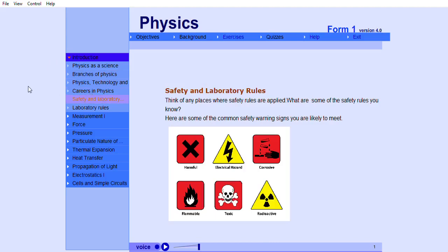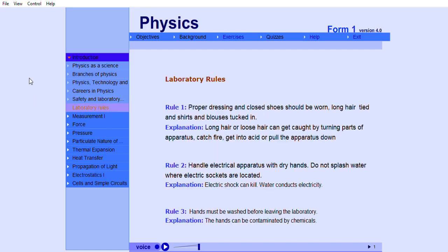Safety and laboratory rules. Laboratory work often involves use of equipment and substances which pose risks but are otherwise quite safe if used properly. It is therefore important to observe the laid down safety rules to ensure your own safety as well as the safety of other students and the materials in the laboratory. These rules will also contribute to your success in experiments and accuracy of results.